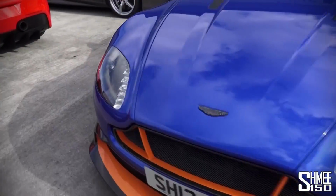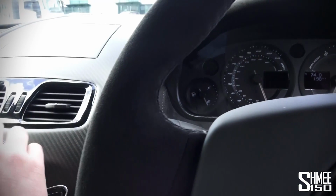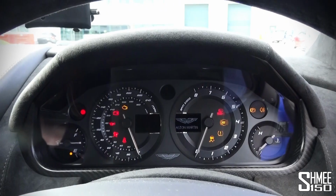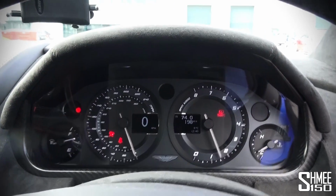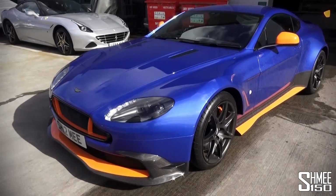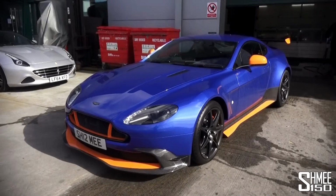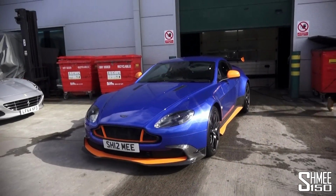So let me come around, jump in, fire it up, because GT8 noise is always ever so lovely. Oh, it's 198 miles there. Key in. There we go, right. I love the sunshine on the cobalt blue. So this is sort of part of why we do the detailing and paint protection film, just to keep it looking so good in the future.